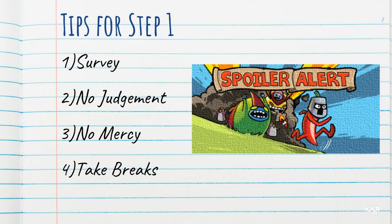So some tips for step one. You want to survey. So over there you have spoiler alert. Start at the end of the book. Start at the end with the chapter review. Start with the discussion questions. Look up any words in bold before you start reading.